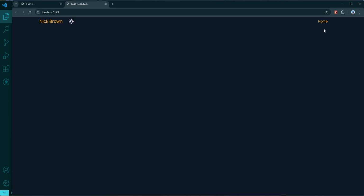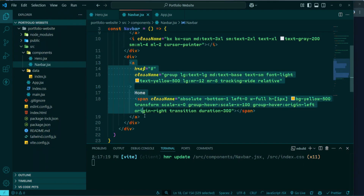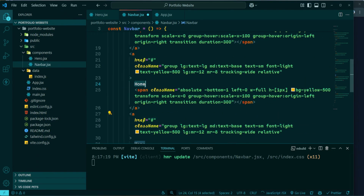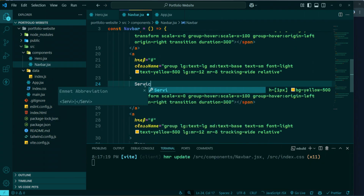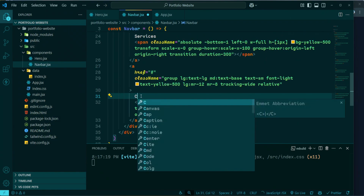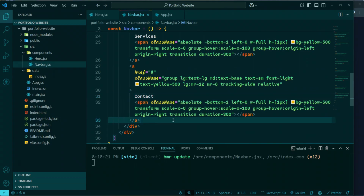Now I'm going to add other navigation links as well. Let's go ahead and duplicate home link twice. Change the content. We need here services. And then we need contact. So for now, I'm going to make the home link active. So I will keep it yellow. As for the services and contact, I will make them white.